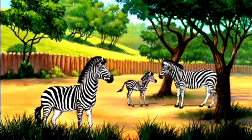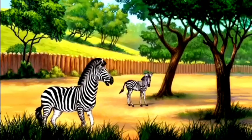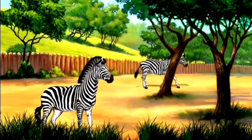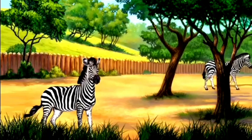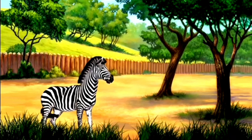Zebras actually take mud baths to get clean. They roll around in the dirt or mud to get rid of loose hair and flaky skin. Zebras live in the grasslands of Africa in groups called herds. Traveling in herds helps protect the zebras from other animals that might hunt them. Male zebras are called stallions. Female zebras are called mares, and baby zebras are called foals.